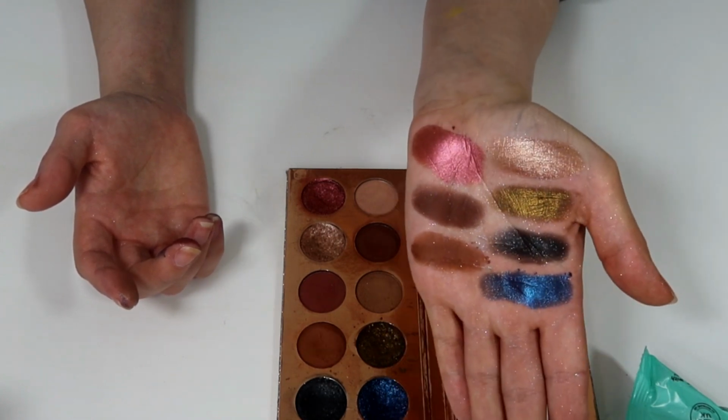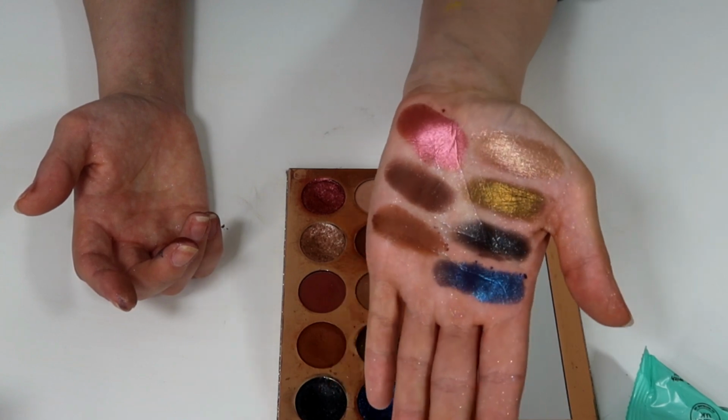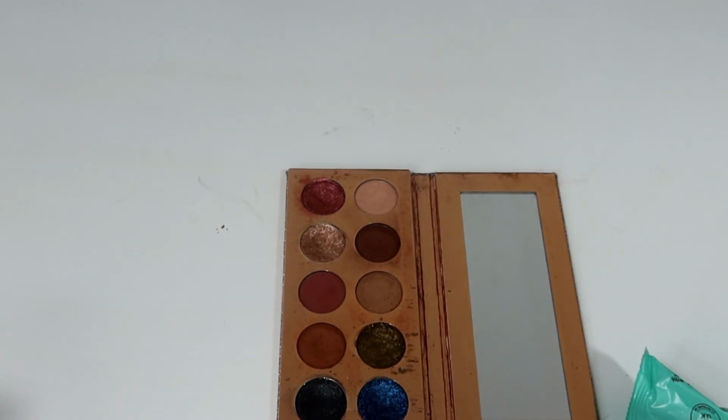This palette's perfection. It's the Desi and Katie collab palette, and they did a perfect job. If you can get your hands on this palette, get it. You will not regret it, I promise, or your money back. It is such intense quality.